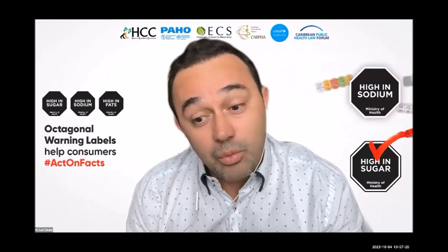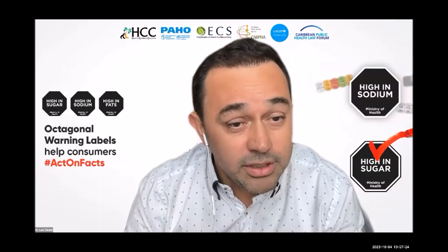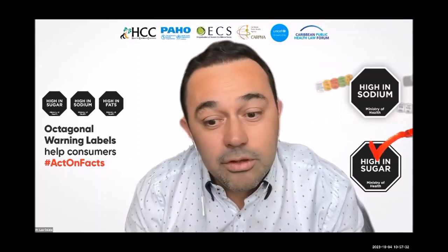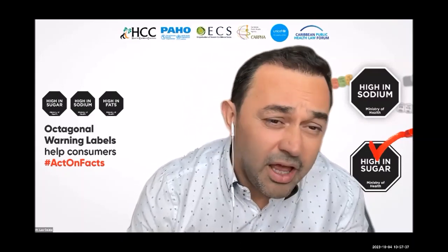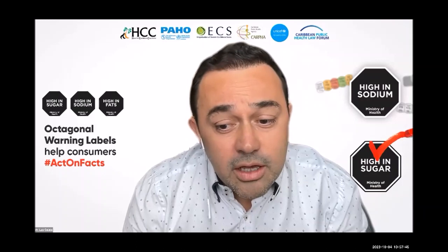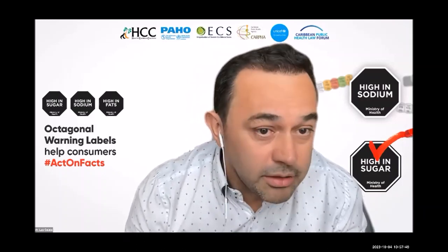So when we implemented front-of-pack labeling, we had a lot of complaints from companies, but many of them said during public consultation that stickers had to be used in order to comply with this new regulation. So stickers had to be applied by the importer, by the manufacturer, or by anybody who wants to sell a product in Uruguay. And it has to be put on before it's released to the market.